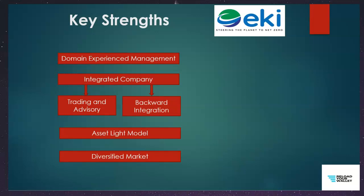Then comes they are in a very diversified market, in that they are present in many countries. So they don't have to rely on any particular big country. Even if something goes bad in one country, there are many other countries to support that. Okay, so a very diversified market.